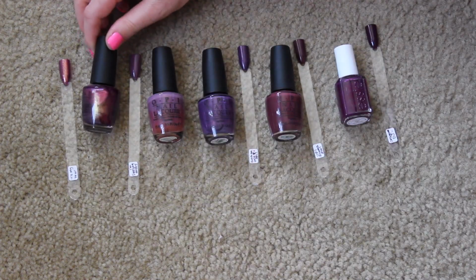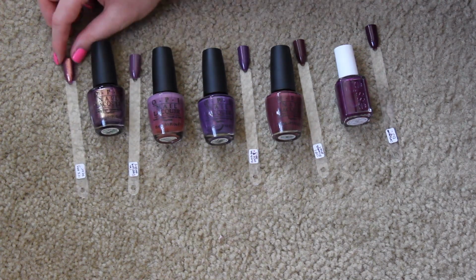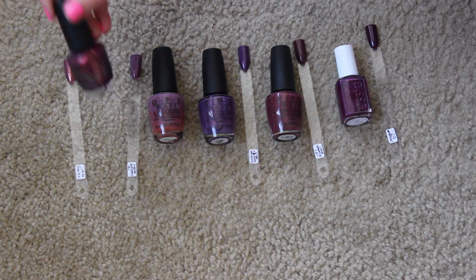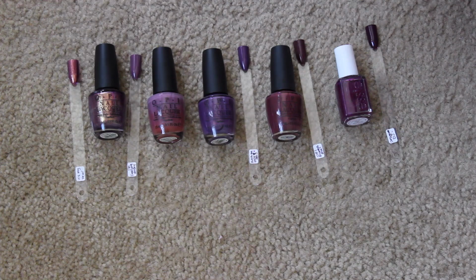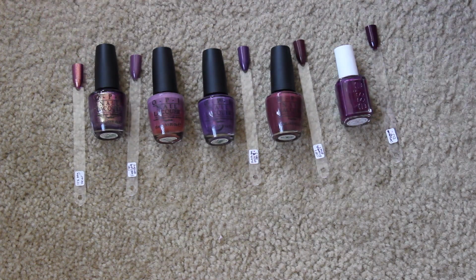This one, I want to try it on my nails before I get rid of it. It's a purple base, but it has a lot of gold shimmer to it, and it's really nice. I'm kind of on the fence about it though, because I feel like I've had it for so long and I haven't tried it just because, I don't know, it's so different, which normally isn't an issue for me. I don't know why I haven't tried it. I'm on the fence about that one.